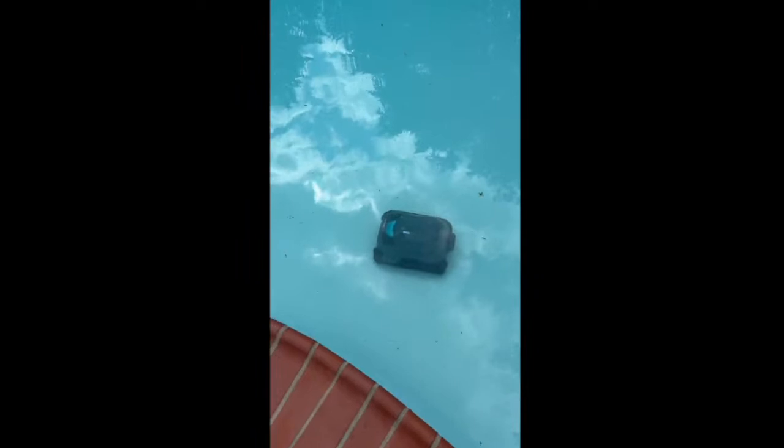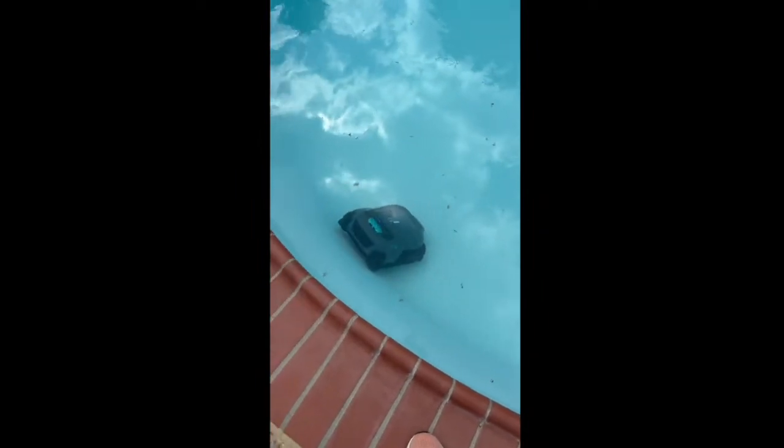I love taking this out, especially after we're done using the pool for the weekend. You just put it in there, let it do its thing, and by the time it's done, you see a substantial difference in the cleanliness of the pool. This is a 2023 edition, so there are a lot of new features on it. As you can see, it's starting to climb up the walls, so it will do a lot for you to keep your pool very clean.